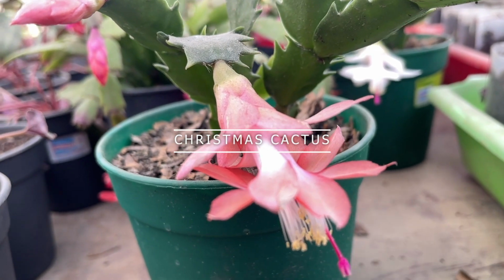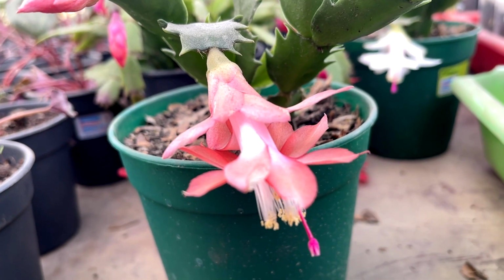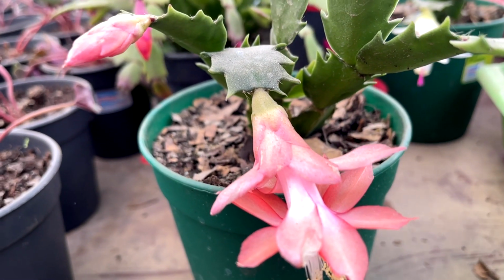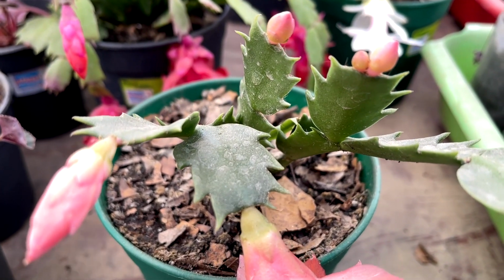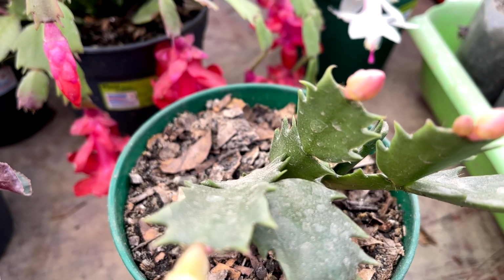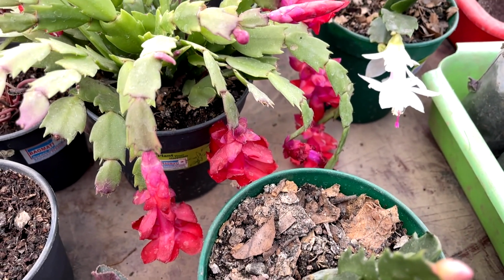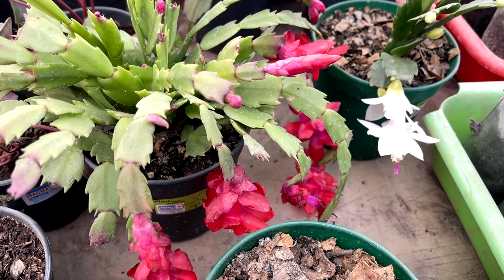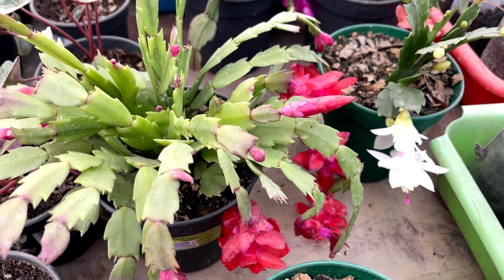Christmas cactus. Last but not least, the Christmas cactus, the perfect holiday bloomer. This unique plant produces vibrant pink, red, or white flowers just in time for the holiday season. But unlike typical cacti, it doesn't love dry, desert-like conditions. Instead, it prefers moist but well-draining soil, bright, indirect light, and occasional misting.